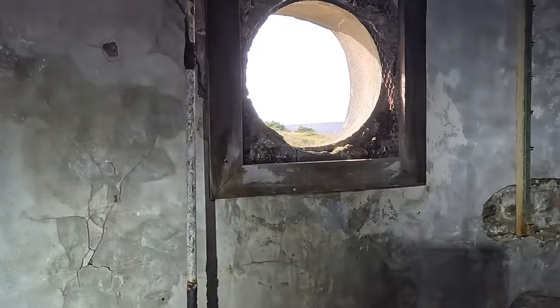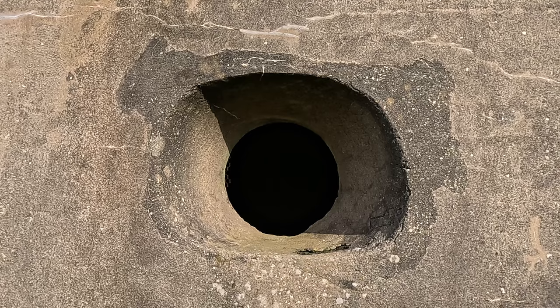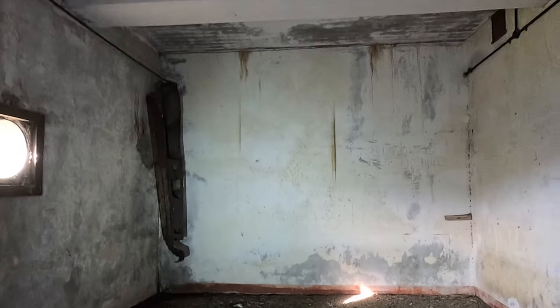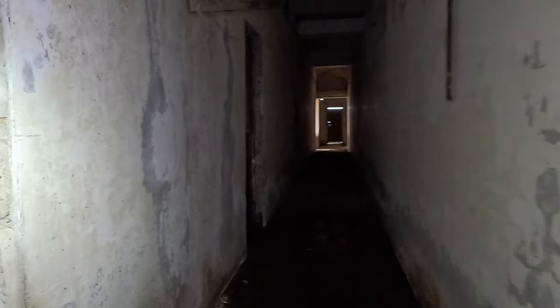And these portals, these round windows, are a really nice touch to the naval service that operated this centre. Obviously rather small windows. Typically buildings like this didn't actually have windows. But I'm not going in this room, as you can see. Very flooded.